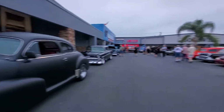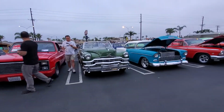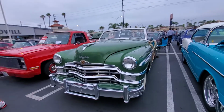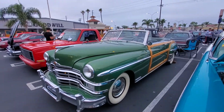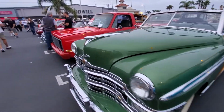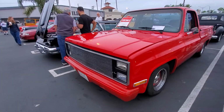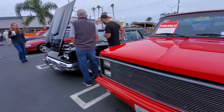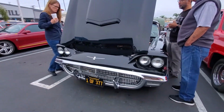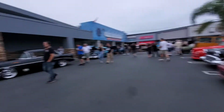What else we have over here? Oh, look at this. Chrysler Woody Town Car, huh? What do you say? It's got wood. Square body Chevy C10, another T-Bird, one of 377s, a Mustang.